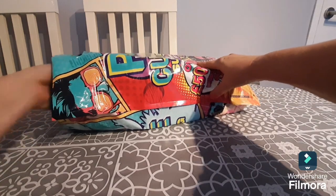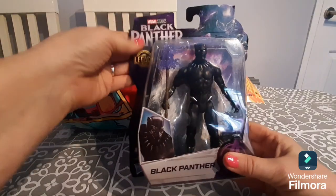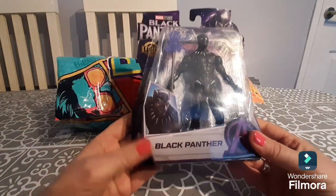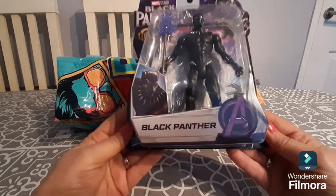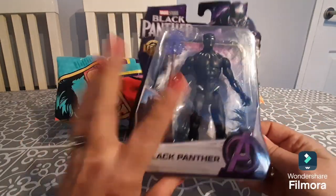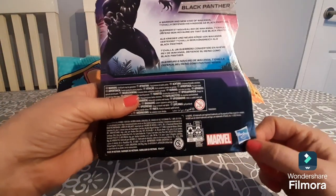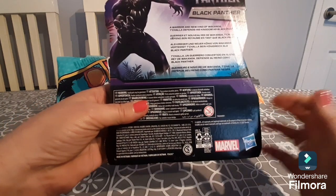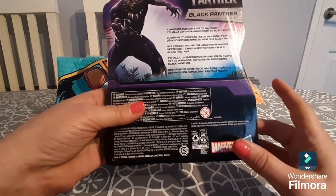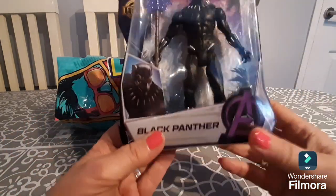It is jam-packed. Oh, okay, so a little battered, but that's okay. Oh, this is a Marvel Studios Black Panther action figure. Really like this action figure. I know that action figures like this, I mean, this is cute. It is a Hasbro Marvel licensed product. It says a warrior and new king of Wakanda. I do like this figure.